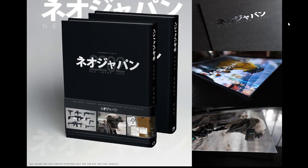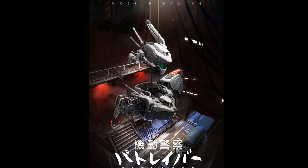So this is his book concept for Neo Japan. Pat Labor. Oh, I think this is some kind of mech movie or anime series, Pat Labor. So this is his take on the film.